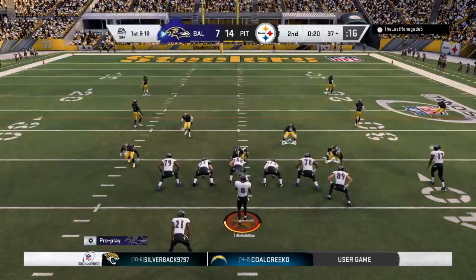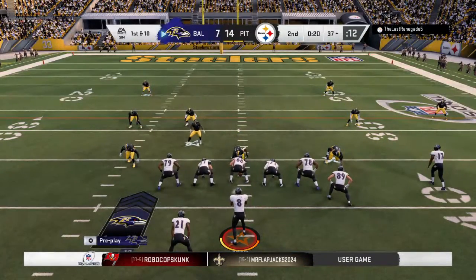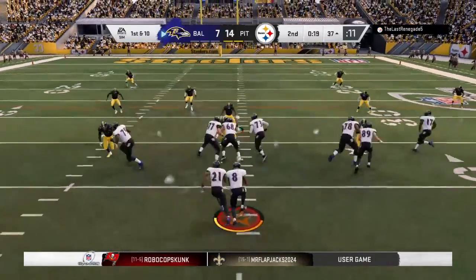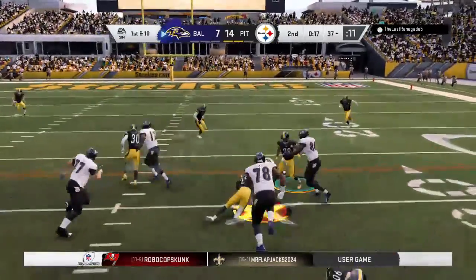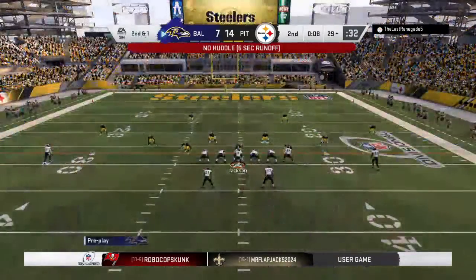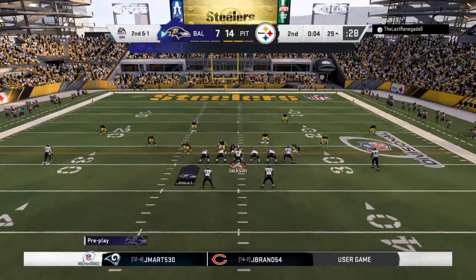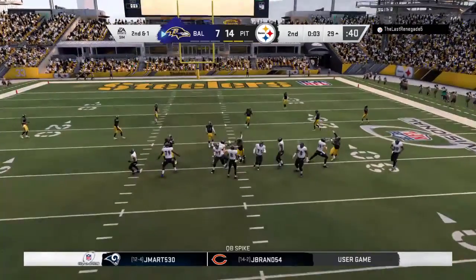Line of scrimmage, the 37 on 1st and 10. Here we go. Here we go. Stepping up, he's going to keep it. 9 yards on the first down keeper, and it's 2nd and 1. And unless this is a quick incompletion, this is likely the last play here of this first half.